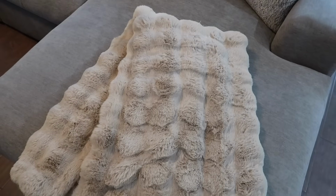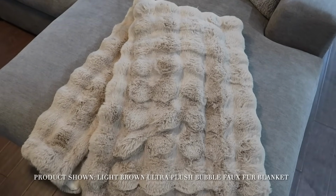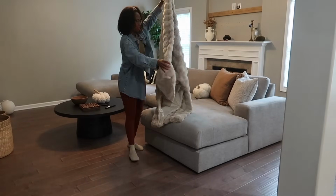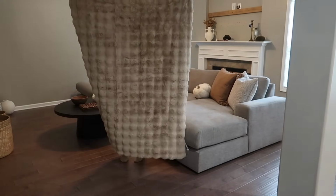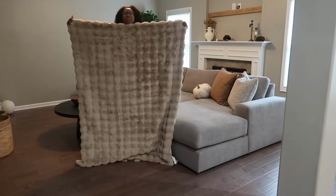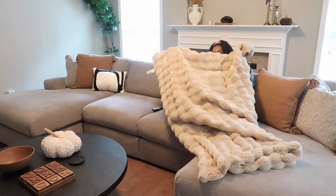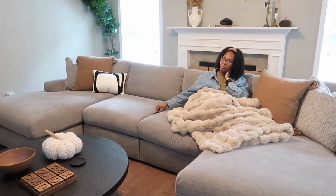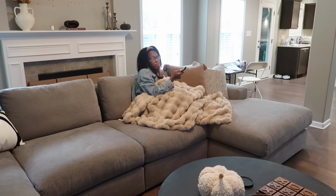Last up, and it is my favorite piece, this blanket just gives all the fall cozy vibes. I'm a tall girl, and this blanket is so oversized, giving me all the warmth and coziness for fall. It has a thick and soft texture, and it looks so elegant and just so well with my space. It just adds so much coziness to my couch.